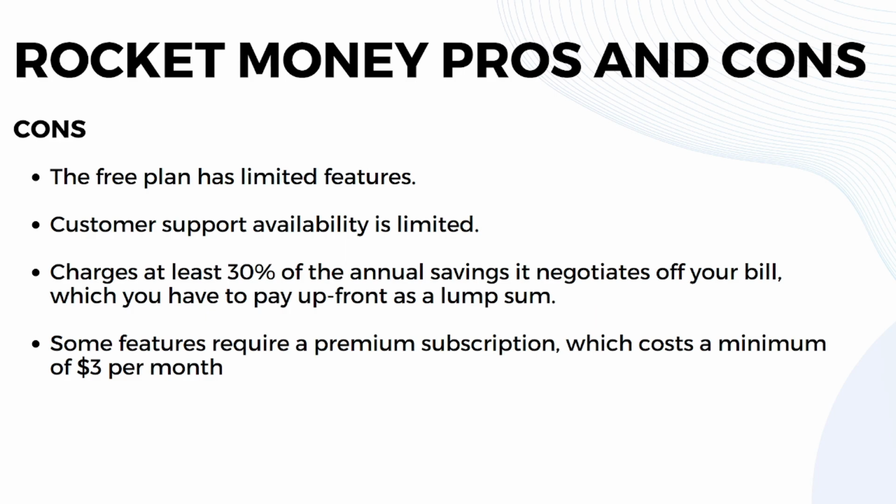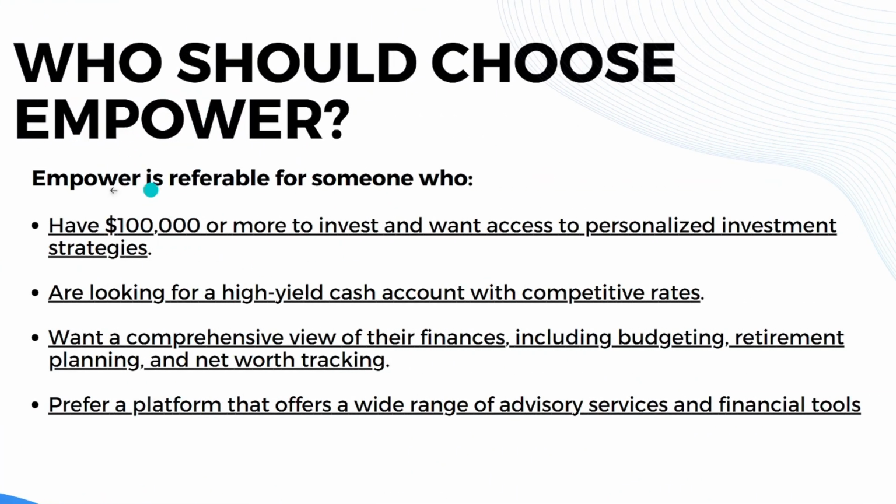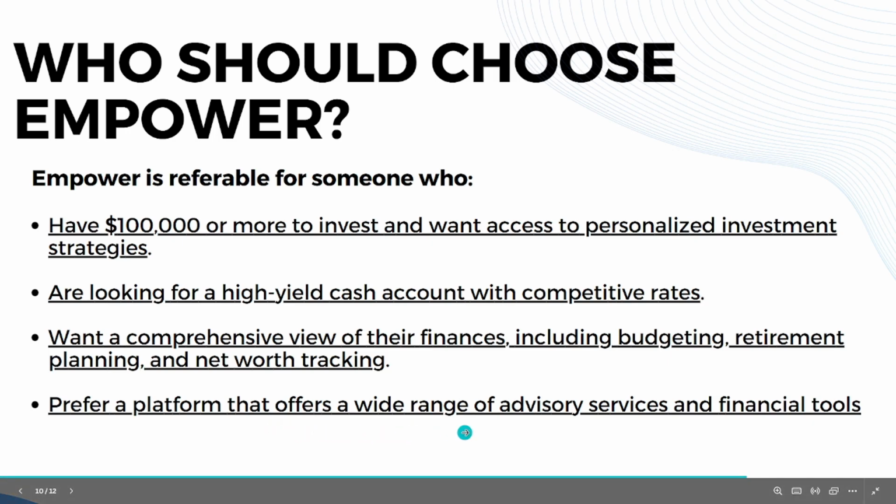Now let's talk about which platform best fits you, and let's start by discussing who should choose Empower. Empower is preferable for someone who has $100,000 or more to invest and wants access to personalized investment strategies. It's preferable for someone looking for a high-yield cash account with competitive rates, someone who wants a comprehensive view of their finances, including budgeting, retirement planning, and net worth tracking. And lastly, someone who prefers a platform that offers a wide range of advisory services and financial tools. So if you have all of these qualities, Empower is the best platform for you.